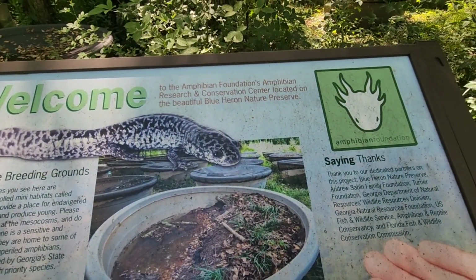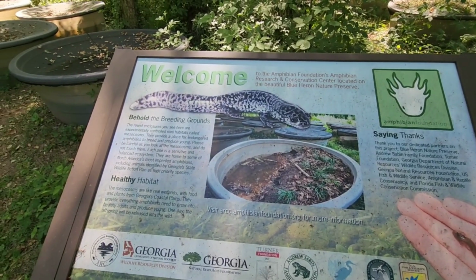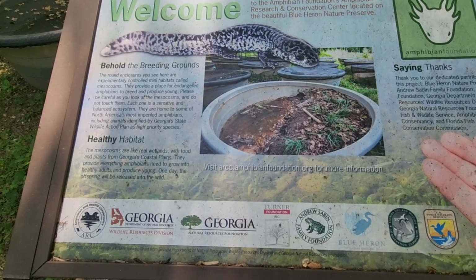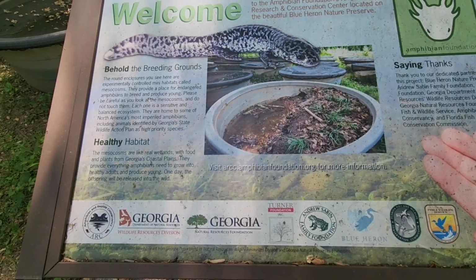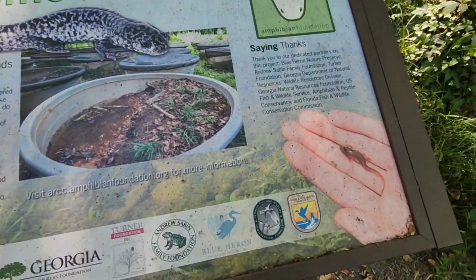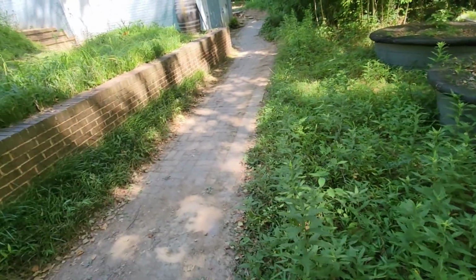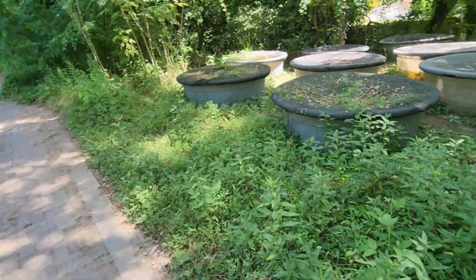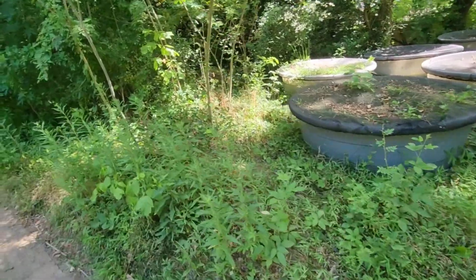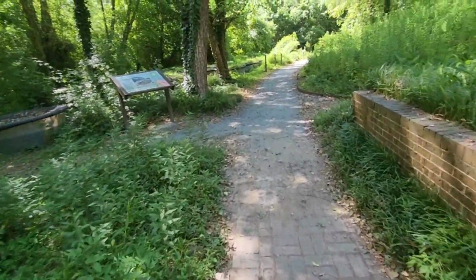Amphibian Foundation, Amphibian Research and Conservation Center, located in the beautiful Blue Heron Nature Preserve. It's Amphibian Foundation. Oh, it's a breeding ground. Probably growing all sorts of amphibians. They're probably going to be used in the future to eat whatever vermin is out there, like mosquitoes or flies, any other type of invasive insects.